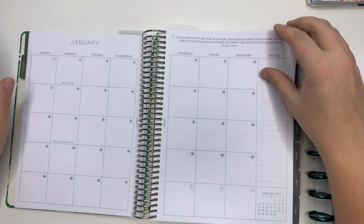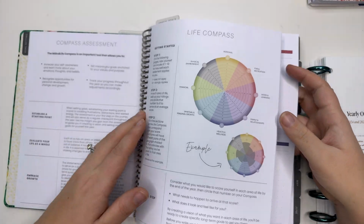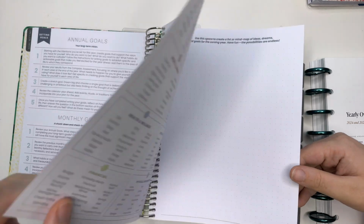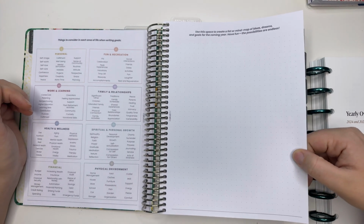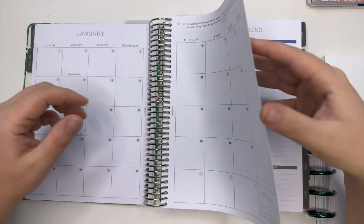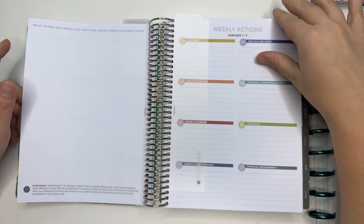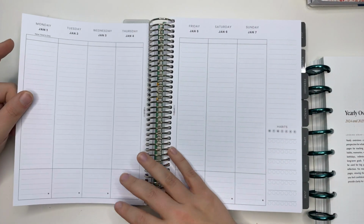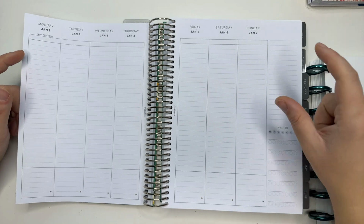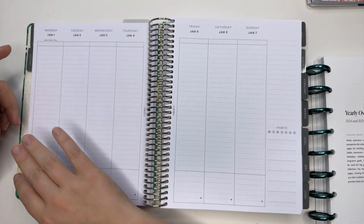And I am choosing to mostly use this goal setting section in this planner to dive into these assessments, setting my goals, and all of those different things. I will likely do a different video for the goal setting for 2024. And then I may use this section within the monthlies as well to start tracking the goals. Now, for the daily activities, it may stay pretty blank. And if I have something that day that I am intentionally doing to track the goals, I may put it in here.